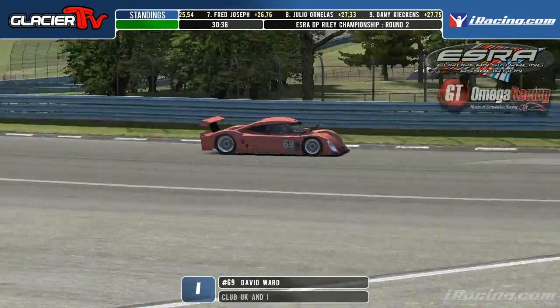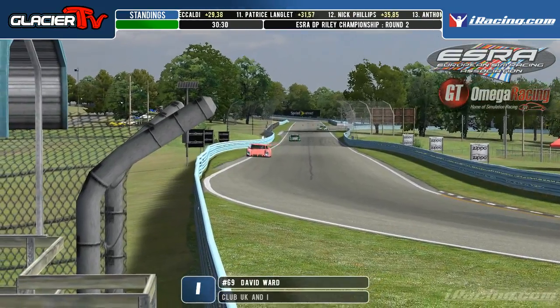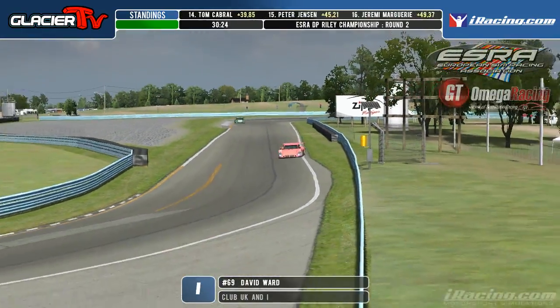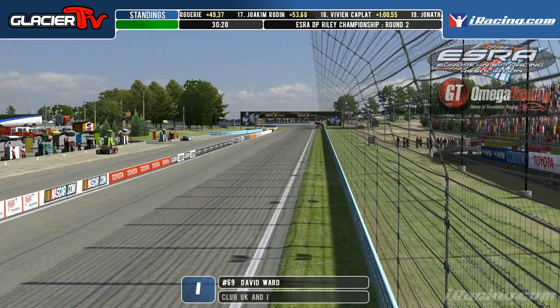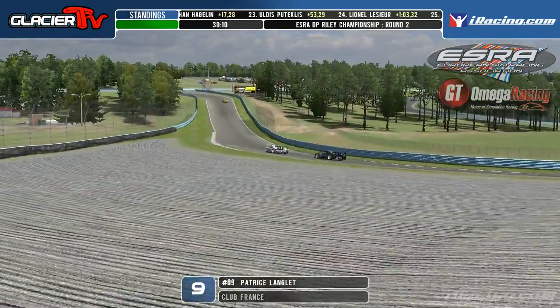Mick Claridge, I talked about how he was able to gain a couple of positions earlier on because of issues that happened to some guys around him. He right now is running in the 4th position on the racetrack. And then it's Thomas van Boesel who is running in the 5th position. In the 6th spot is Andrea Demikis. In 7th is Fred Joseph. In 8th is Julio Onelius. 9th is Danny Kirkins. And then rounding out your top 10 is Matteo Saletti.